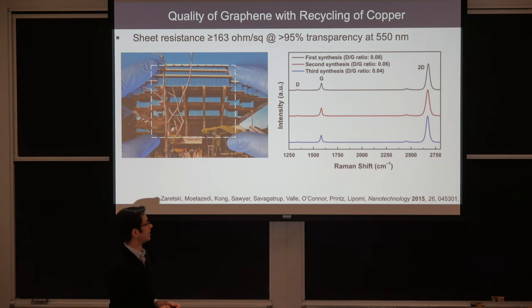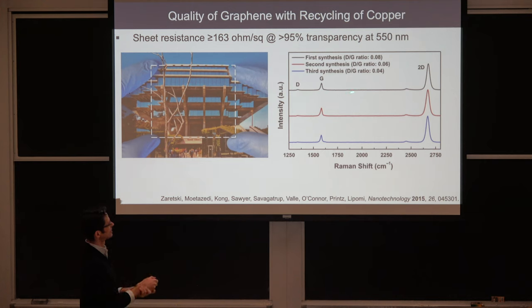within the material. And what you can see here is that this is the first synthesis on fresh copper foil. This is the second synthesis. This is the third synthesis. And what do you notice here? There's this peak that we call the D peak. The D peak doesn't stand for defects, but it correlates with the number of defects in the graphene.